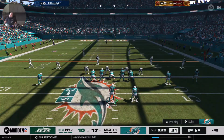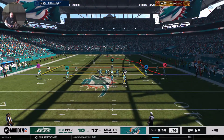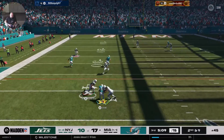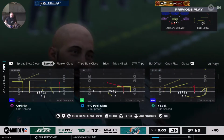Ball spotted at the 45. Here's 2nd and 9. Here comes the blitz as he looks to throw. That one out wide to A-Chain. And he's going to be dropped after a pickup of about 5.